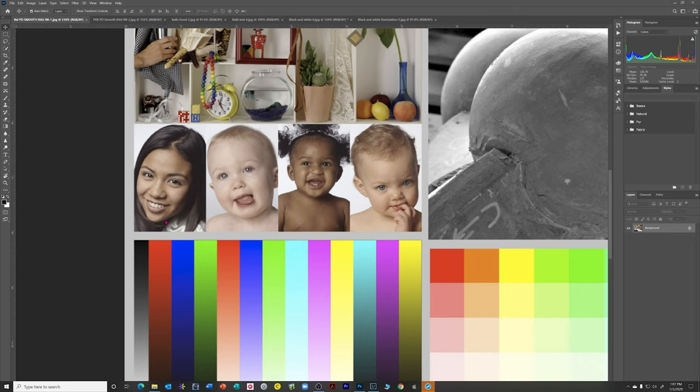So let's take a look at this one more time. You can definitely see the difference between the two. If you look at the red, there's not a lot of difference between the strawberries. Not too much, but definitely a difference in the greens.